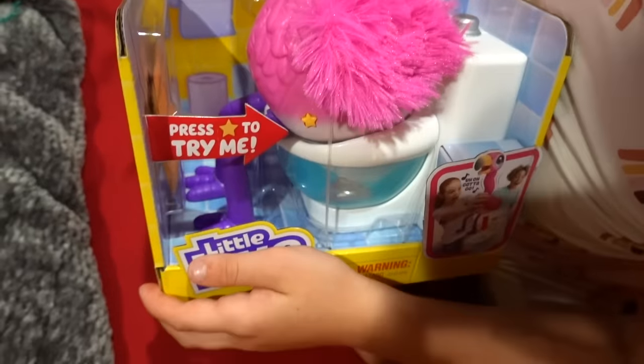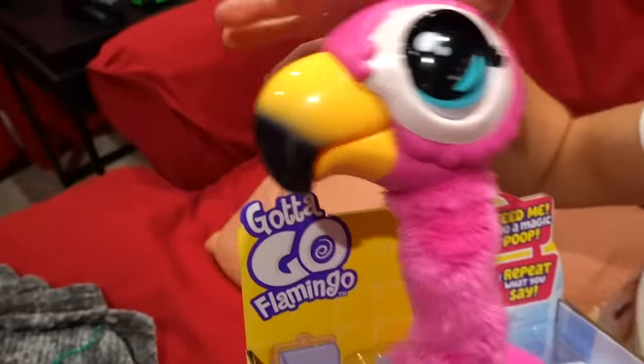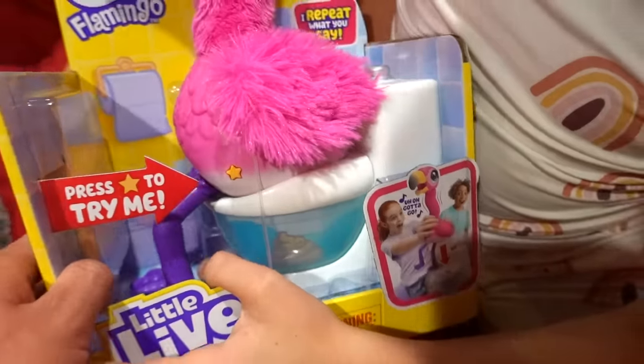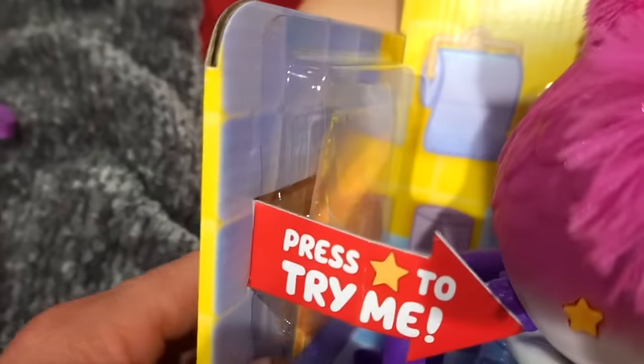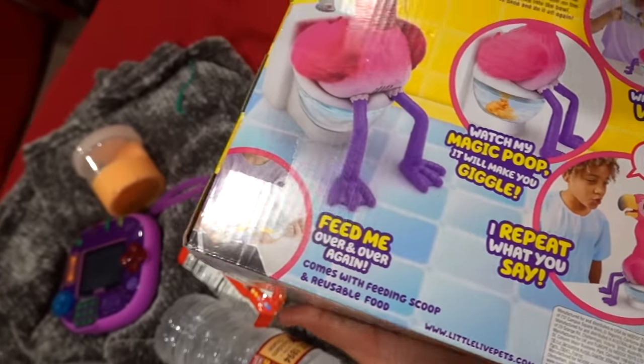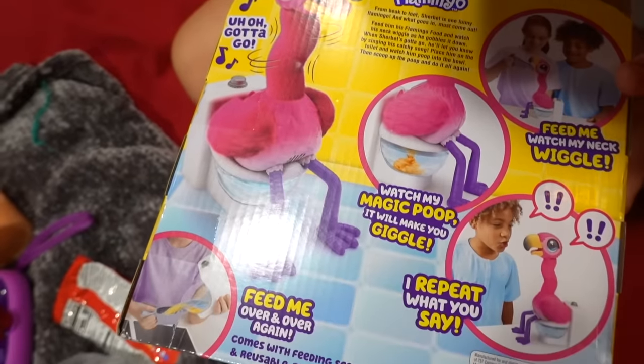We should open her up. We haven't even opened her up yet. It looks like you can actually feed her. She'll eat, and then she'll poop in the toilet? Oh, that's the food that you feed her. That's kind of cool. And it says that you can reuse the food over and over and just keep refeeding her. That's cool, let's open it up and try it.